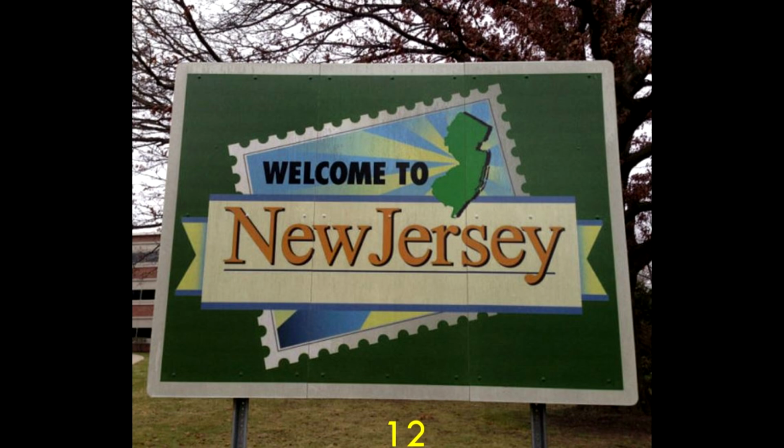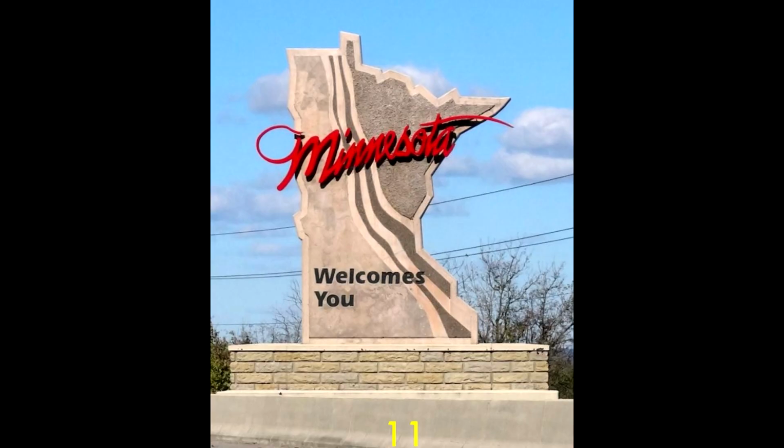New Jersey's is also pretty unique, and I like how it looks kind of like one of those old-timey postcards, so it has kind of a retro feel to it while also being modern. Minnesota's is another one where it's not a traditional highway sign, and a state can go really wrong doing something like this, making it super gaudy, but Minnesota's is pretty cool, and it's a nice thing to see as you enter the state. Really nice welcome.